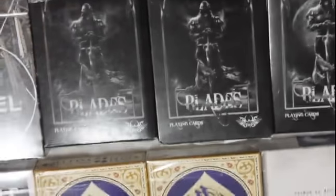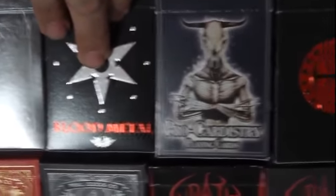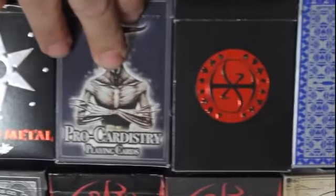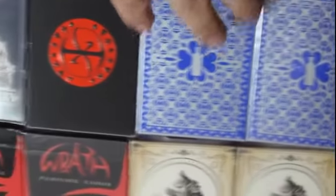Then we went to the Blades. We got the original silver edition, the white edition, the Midnight. This is the Blood edition. Then this is the Blood Spear Midnight edition, one open, one sealed. And the Blood Metal, one of those that's open. Pro Cardistry, Dominion, and you got Absolute Vodkas, one open, one sealed.